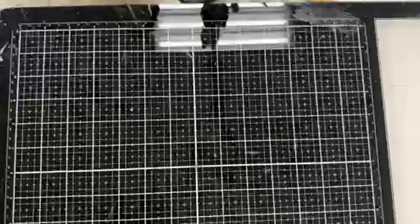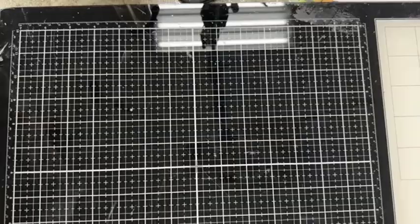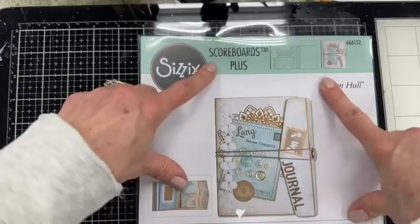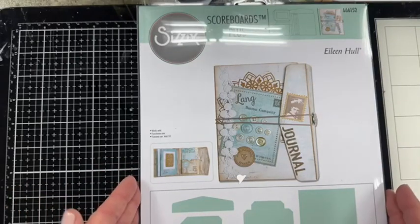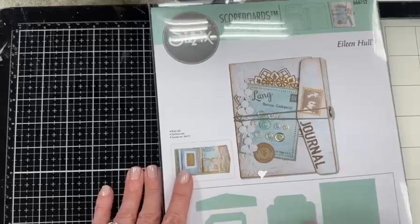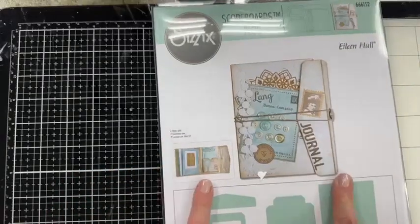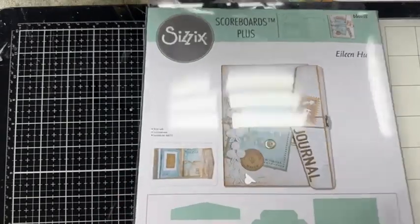Let me go back to some Sizzix. This is the Scoreboard Plus, so you definitely need a bigger die cut machine. This will not fit in the Big Shot. It will fit in the Crossover because of the width of it. And it makes this great little junk journal book, and just journaling in any kind of papers and so on. It is a steel roll die, so you can cut heavier products. We have one cut. I haven't had a chance to put it together, so once I do, I'll bring it in to remind you about this. But this is a great die.